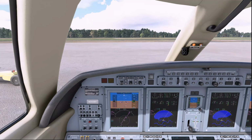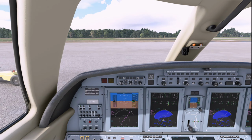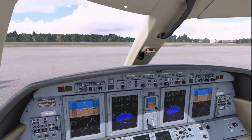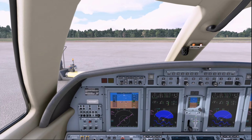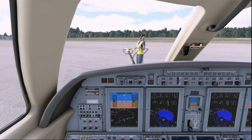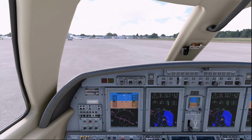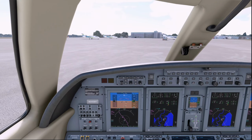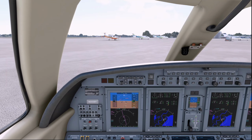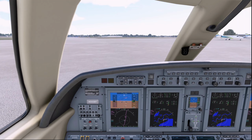So we're pointed north. There's supposed to be a building right there. Let's see, clear left. Right. Toga. Go heading mode. Compass is turning and matches the standby. Brakes work.